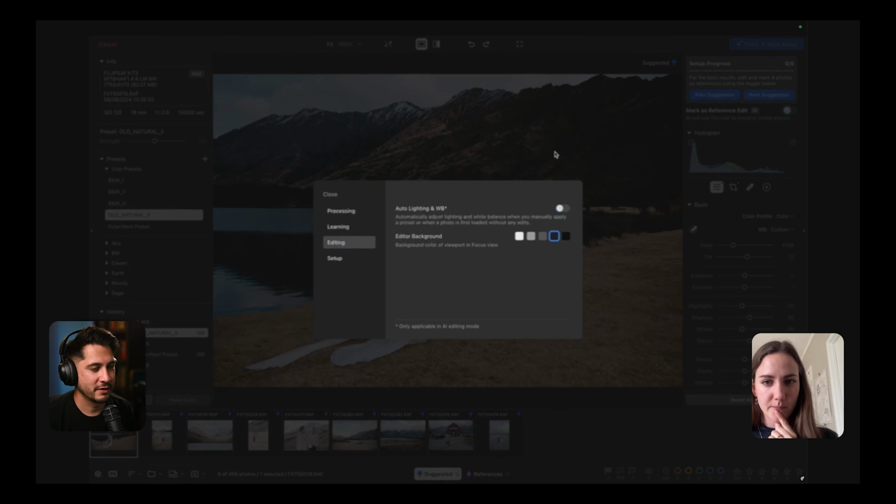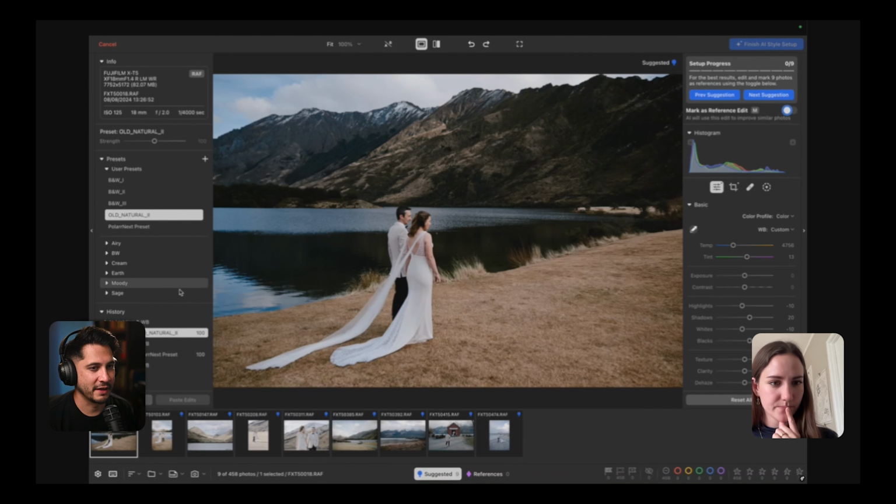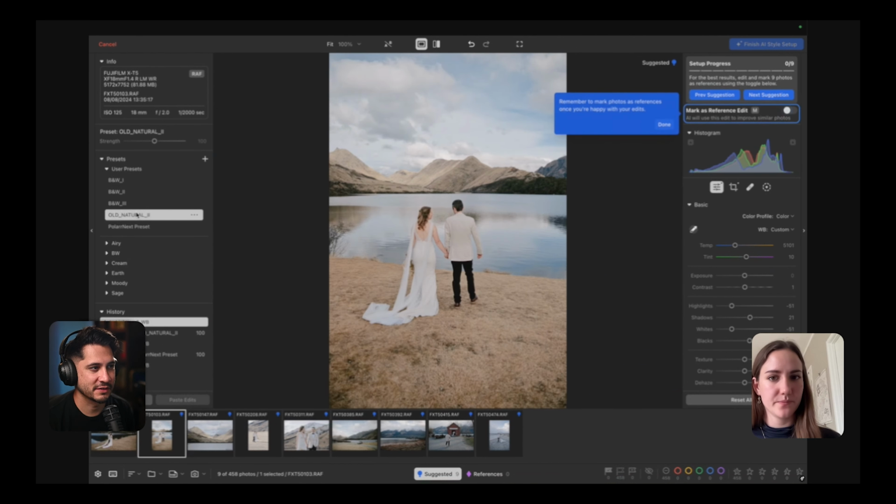Okay, and there we go. And then we'll close it up. And now when you apply presets, if you were to click it, it won't enact that auto lighting and white balance. Okay, and so, awesome.